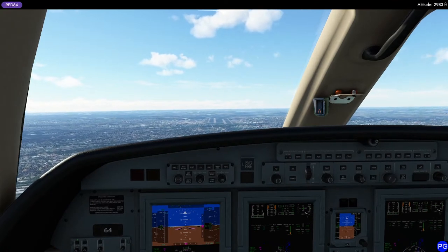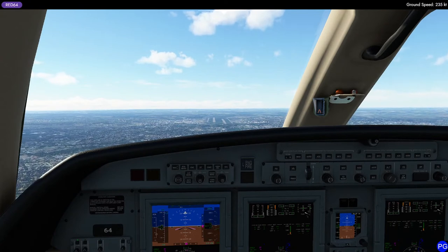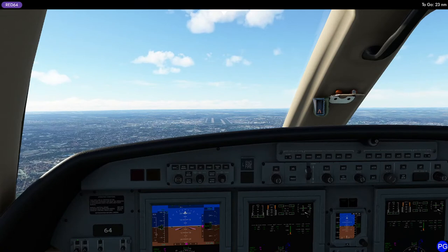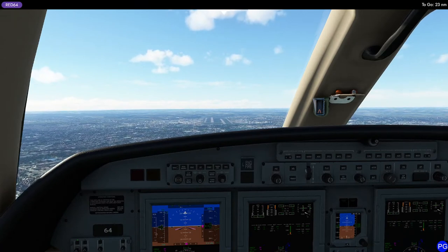So this tower, Red 64, is on ILS 32 left. Red 64, hello, sir. Wind 290, runway 32 left, cleared to land. Runway 32 left, cleared to land, Red 64.